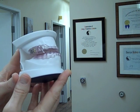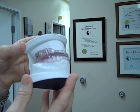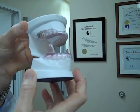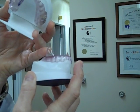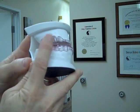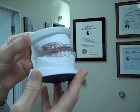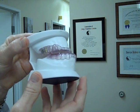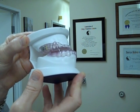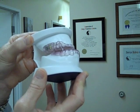This is an example of an oral appliance. As you can see, there are two denture-like devices, a lower denture and an upper denture. On the lower denture is this little wing-like device, and on the upper denture is this screw-like device. This works by advancing the screws against the wing, causing the lower denture to move forward, and thus bringing the tongue away from the back wall of the throat, relieving the upper airway obstruction.